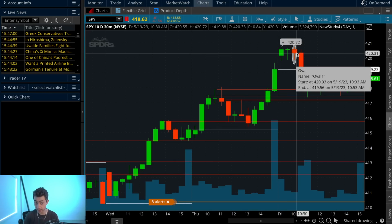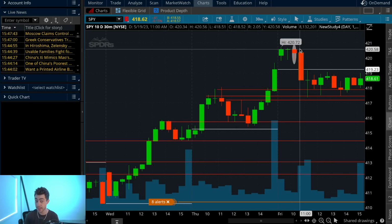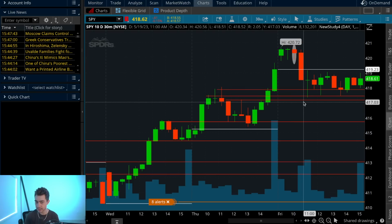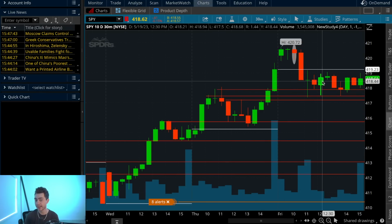420 to 420.30, best level for puts. It's at previous support that really hasn't been tested. That's reacted as a resistance, and a major bull trap was created at this level. But you need to understand previous resistance right here at 418 to 417.60 reacted as support.